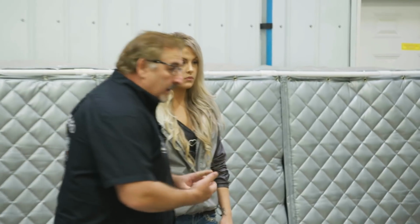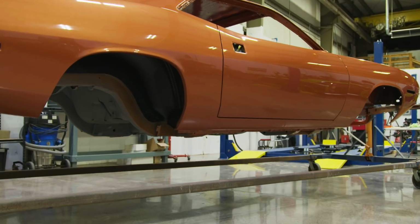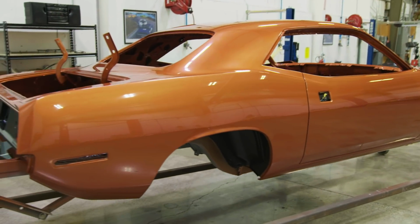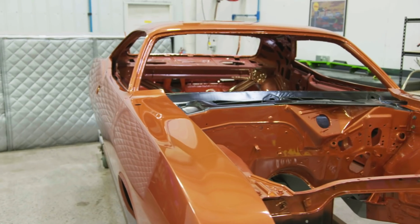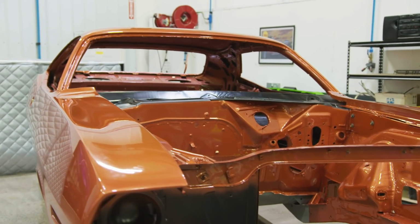Two things are important. One is that it's perfect, and two is that it's done on time, and that's why I've got you out here helping me. I'm getting behind on all these cars. That's the truth of the matter. I can't keep up with 78 cars that are here all the time, so I'm going to need you to help me do that. Okay.